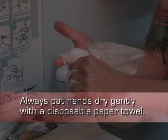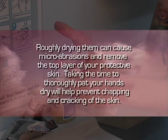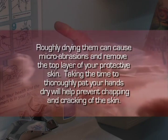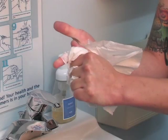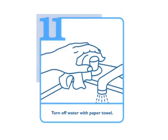Always pat hands dry gently with a disposable paper towel. Roughly drying them can cause microabrasions and remove the top layer of your protective skin. Taking the time to thoroughly pat your hands dry will help prevent chapping and cracking of the skin. Turn off water with paper towel.